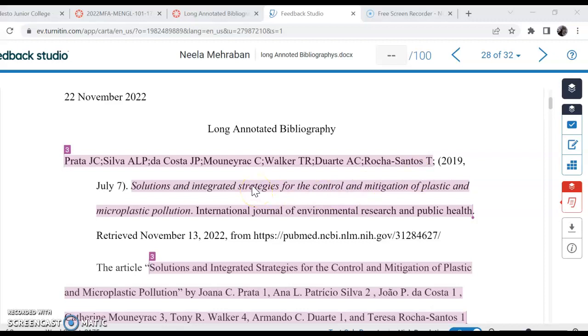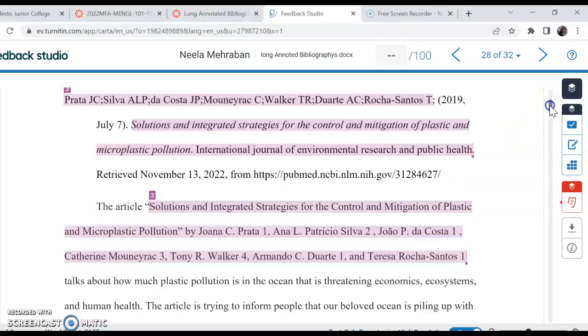The article title gets put in quotation marks, and then the book title gets italicized, or the journal title in this case. And all the big words in both titles need to be capitalized. So this citation has a lot of issues, but it's not plagiarized. It's just a citation. When I see quotation marks, I'm not worried.